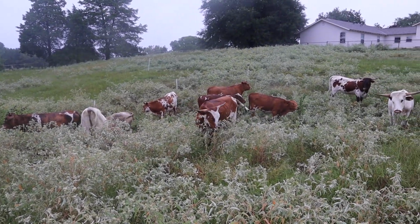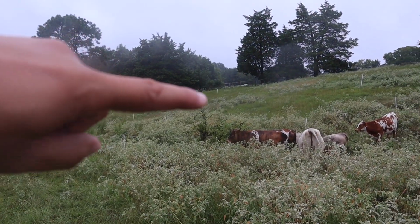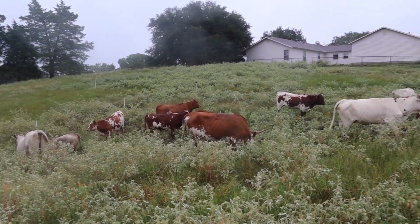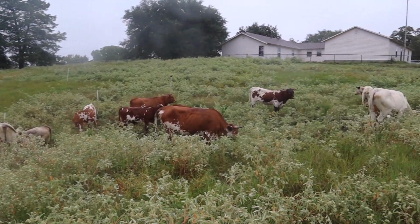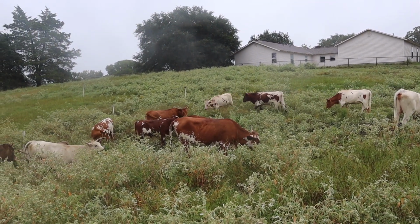Hi, Yoli. I know you're not very happy with me. I'm sorry. But you know what? You guys are going to get that whole paddock going up that way, just in a little bit. They're sitting around like, hey, there's not really nothing to eat here. Well, I just want you to walk around. That's all I want you to do. Go ahead, walk around. And trample, trample, trample.